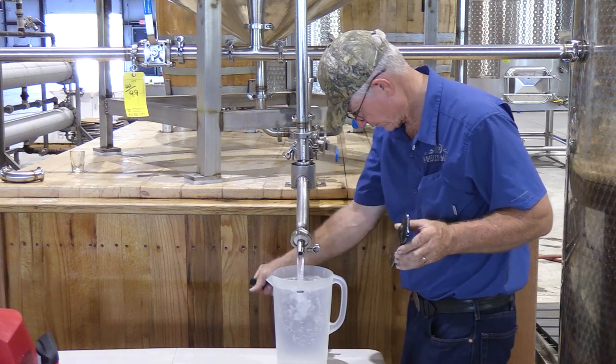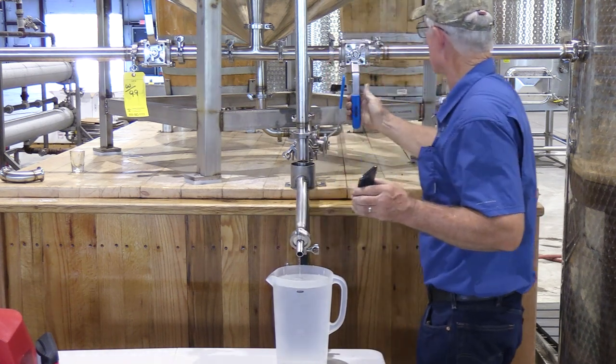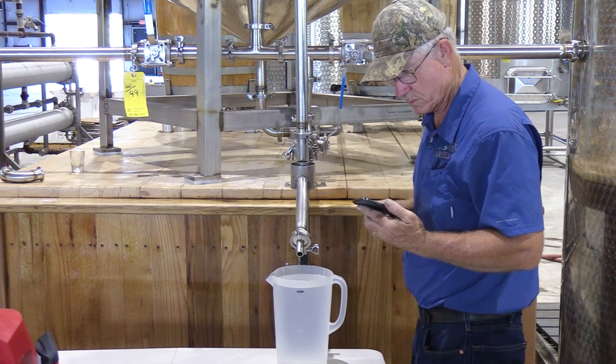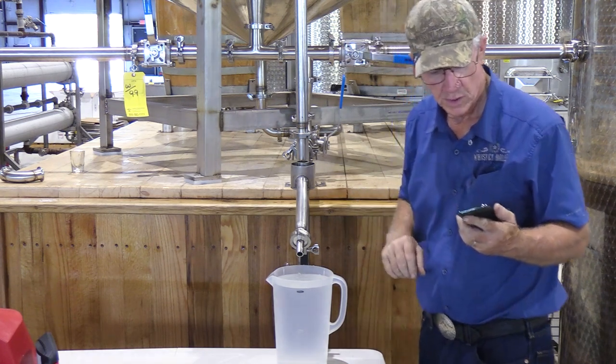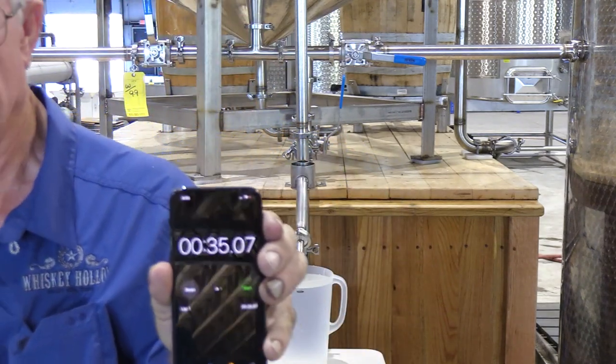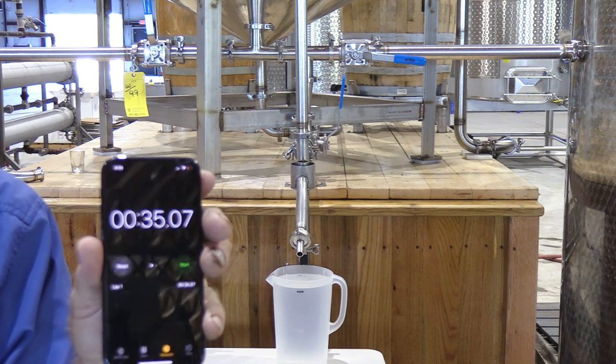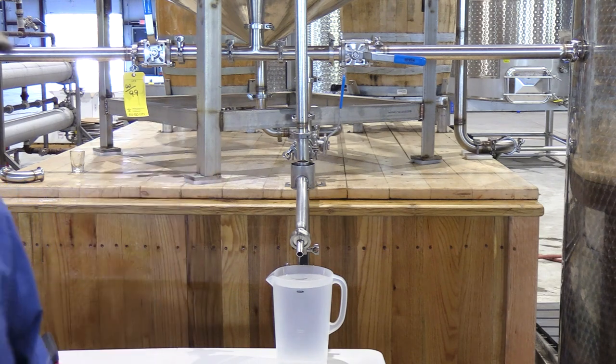Stop. 35 seconds, so it's still well over 100 gallons an hour, probably in the neighborhood around 110. So she's Cadillacing right now. Let's see what the proof is.